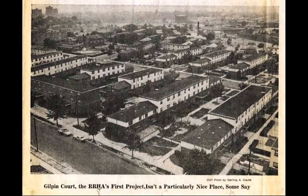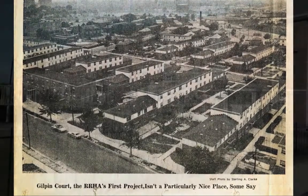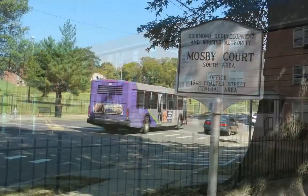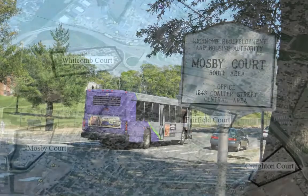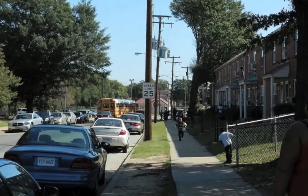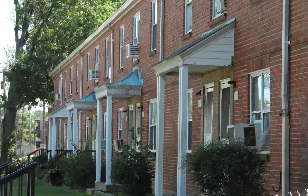The Richmond Housing Authority was created in 1940, and the next year work was begun on Gilpin Court, an 8-block area north of Broad Street, in which 319 old homes had been condemned as substandard. Over the next several decades, public housing projects built included Creighton Court, Hillside Court, Fairfield Court, Whitcomb Court, Mosby Court, and in 1970 the Blackwell Community Project. These projects were occupied predominantly by poor black families.